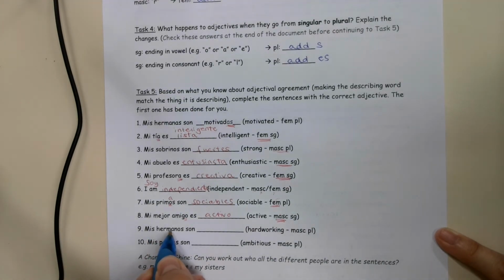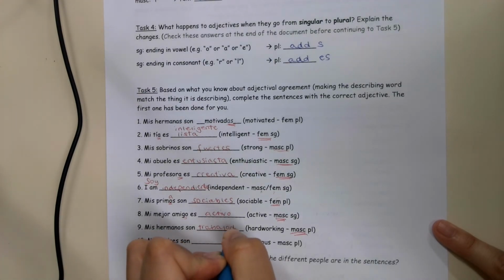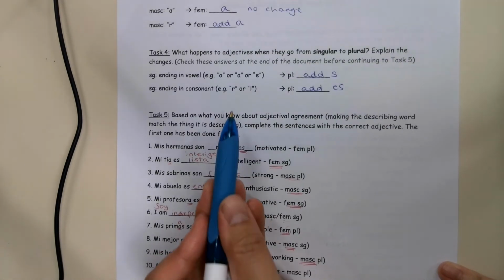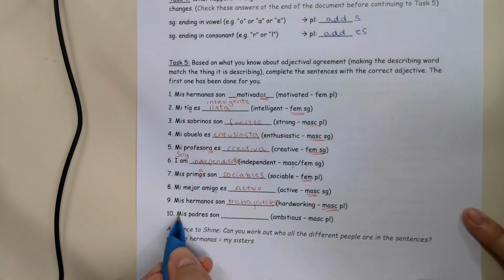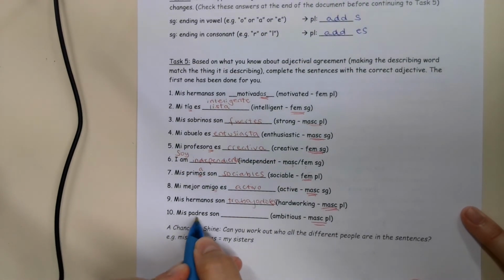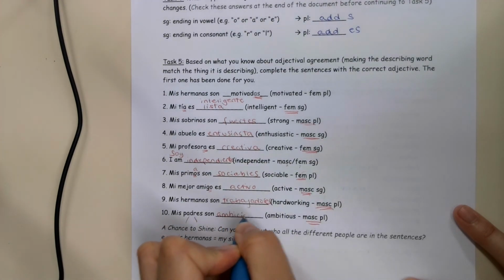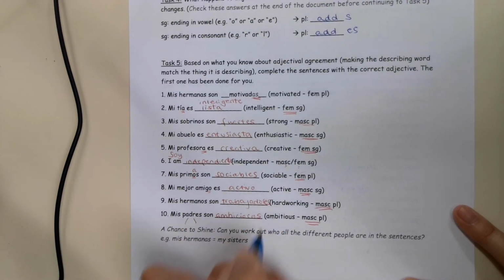Mis hermanos, my brothers, are, and we want hardworking masculine plural. So the word for hardworking is trabajador. And I've got more than one brother, but I can't just put an S on the end here, because when it ends in an R or any consonant, we have to add ES. And then mis padres son, my parents are ambitious. Now I use the masculine because when we've got a boy and a girl, or a man and a woman, we have to use the masculine form. So we use ambicioso, which is the word for ambitious, but we've got more than one parent. We need masculine plural, so I need to add an S there.